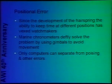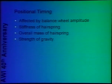Now, for these positional errors, what I've done is actually looked at just the effect of gravity on the hairspring alone, not on the balance and the friction on the balance. So I can separate out, using the computer, the effect of gravity pulling on the hairspring versus friction. So positional timing is affected by balance amplitude, stiffness of the hairspring, the overall mass of the hairspring, and of course the strength of gravity.